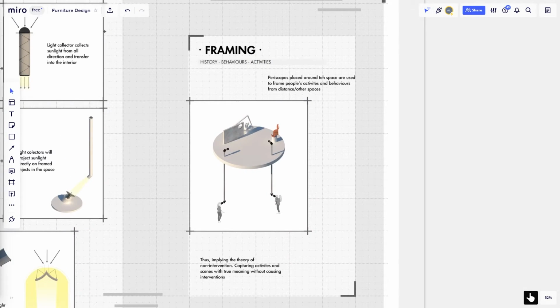The next element will be framing of history, behaviors and activities. So there are periscopes placed around the space which will allow people from spaces such as moment encapsulation and composition of paths to observe from a distance. This way implies the photographic theory of non-intervention.